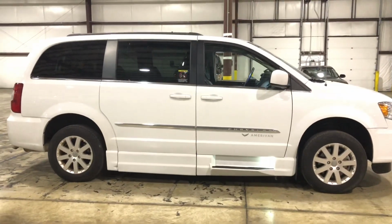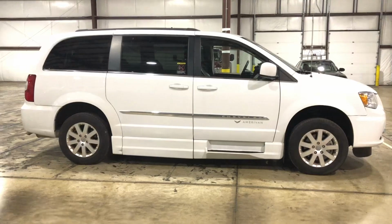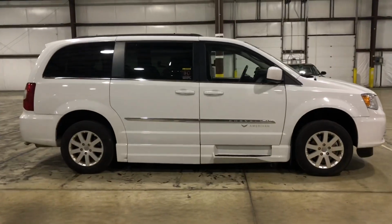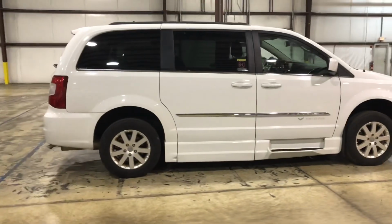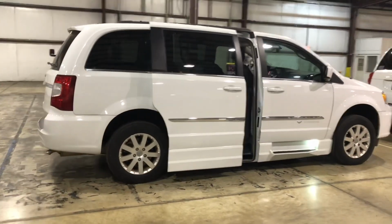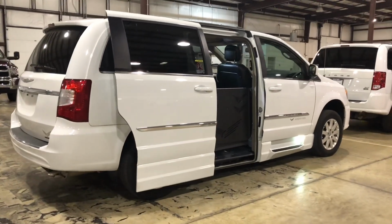It is a competitor. We have a similar side entry Toyota Sienna package. We have a rear entry Braun van, Freedom Motors package for wheelchair accessible mobility van packages. We have hundreds of wheelchair accessible vehicles in stock. This is just one of many that we have here.